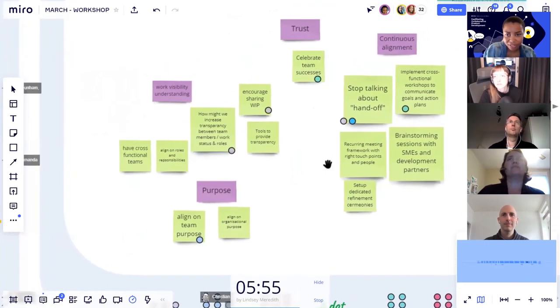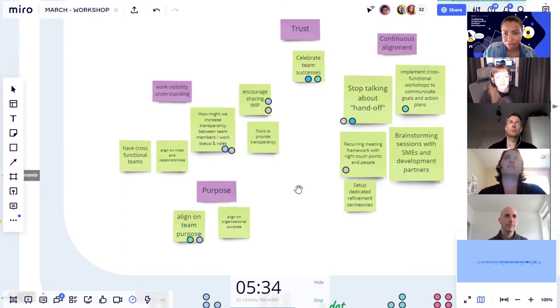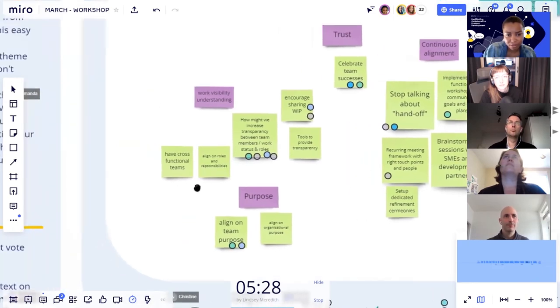You guys got a lot of good ones, and I see that you guys have grouped them by themes of trust, continuous alignment, visibility and understanding, and then purpose. It's great. It'll be interesting to see if we have top voted How Might We's from the different themes, or maybe we just really are focused in on one of the themes you guys have identified.